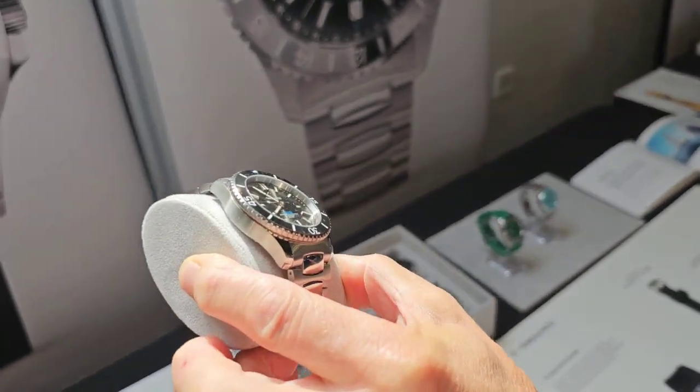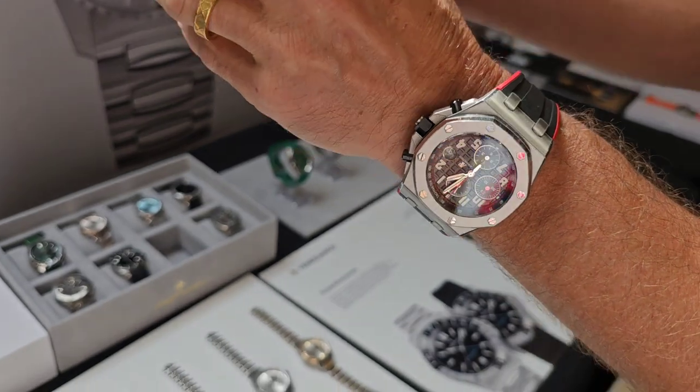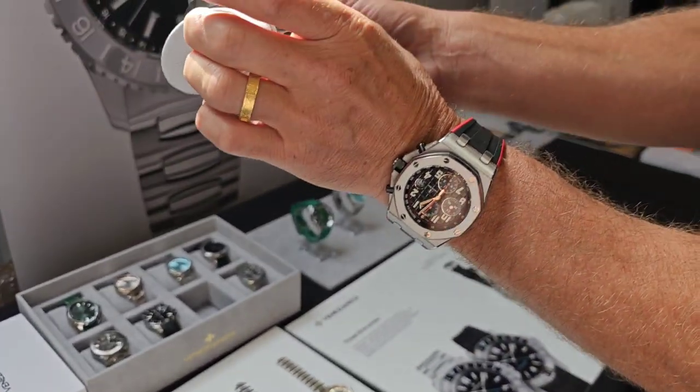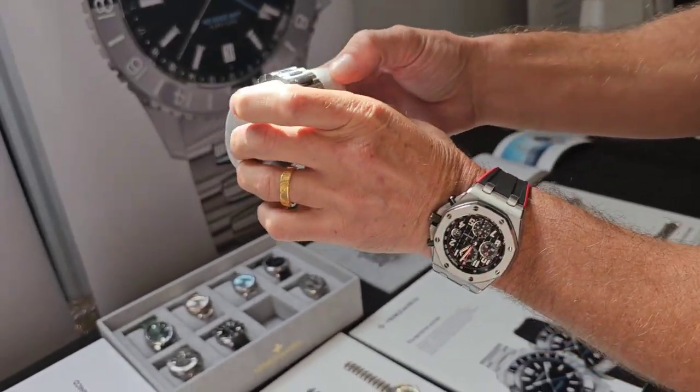So it plays with the light, amazing, doesn't it? So what are you wearing? Your AP, your Royal Oak Offshore, Vampire. That's a big boy, isn't it? Thank you so much. That's beautiful. So you're quite into big watches, so that would be good for you, wouldn't it?